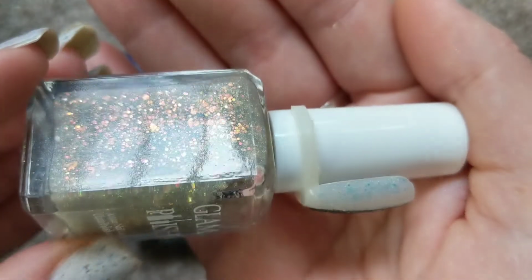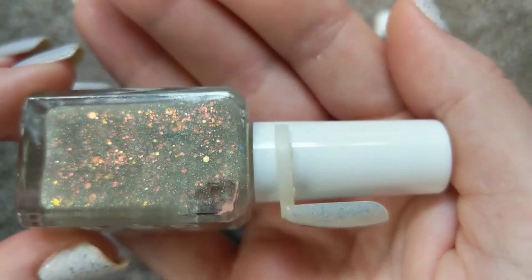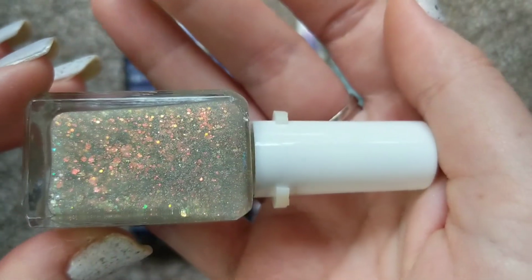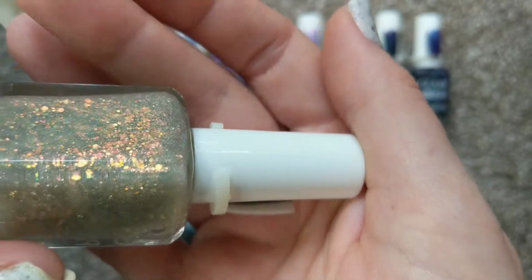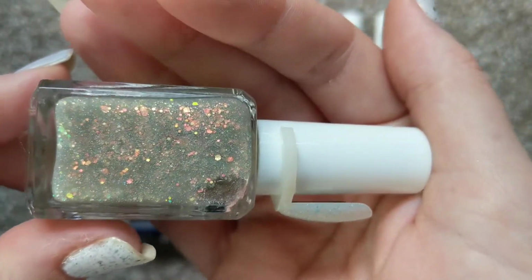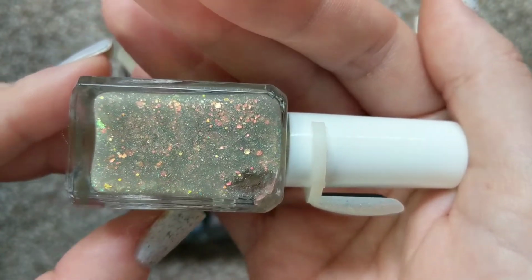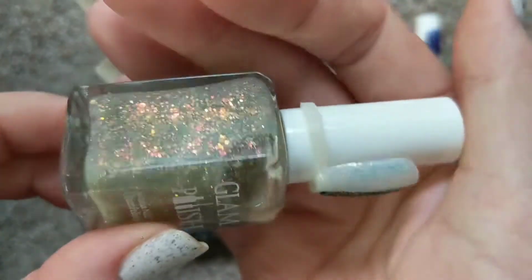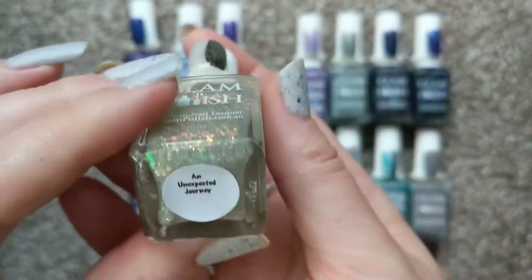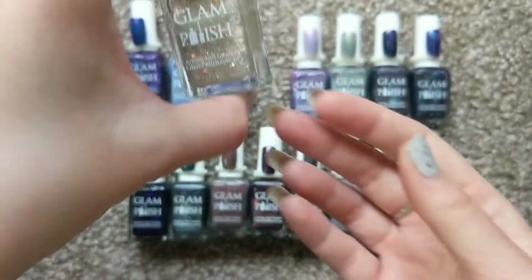Polishes like this also look amazing over a variety of colors. So I would imagine wearing this over, say, a deep blue or a deep purple or neons would make for a really, really fun manicure. You can see some of the yellow shifting down there towards the edge of the bottle. Gorgeous polish. And again, this one was An Unexpected Journey.